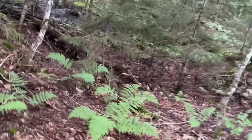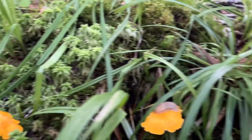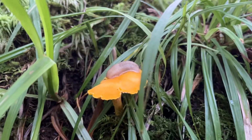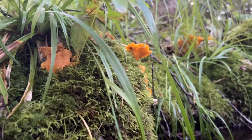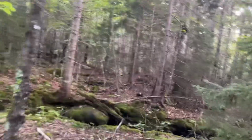Okay, back to the rock. Back to Chickadee Rock. Never know what you're gonna see. Chanterelles growing right beside the stream. Happy little chanterelles, just a growing. Look at the slug eating that one. Smile, sluggy. Haven't made it back to the rock. More ghost pipe over there. This place is loaded with ghost pipe.